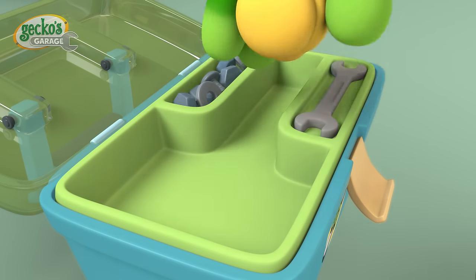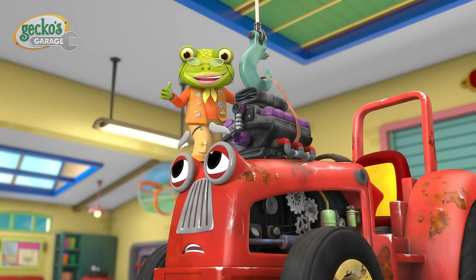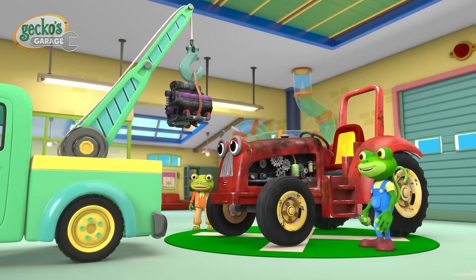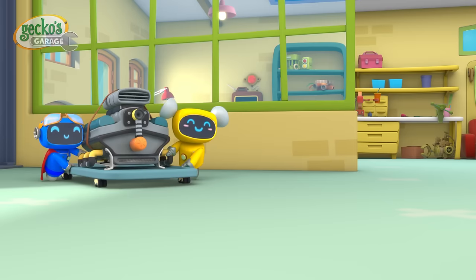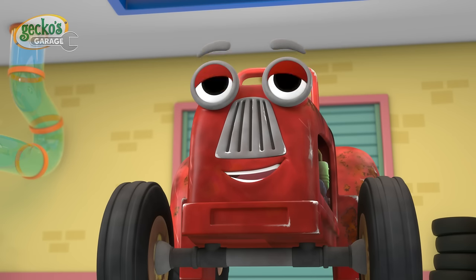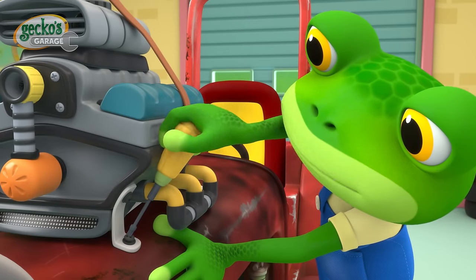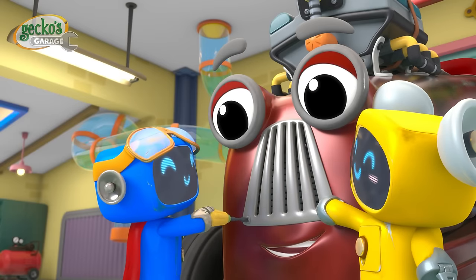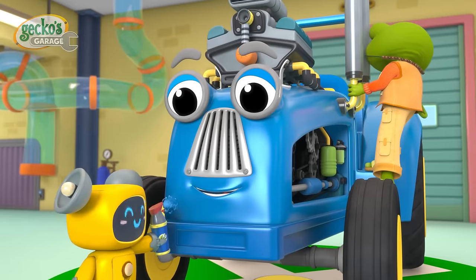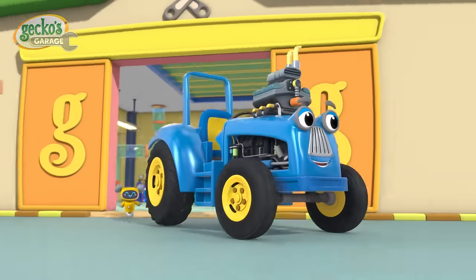Pick up your tools and say this rhyme. At Gecko's garage, it's fixing time. Let's replace this turbocharger with something new and even larger. Weasel's work was incomplete. An intercooler will cool the heat. A chrome exhaust for the X-Factor makes Trevor look like Turbo Tractor!